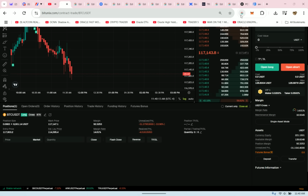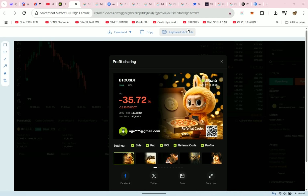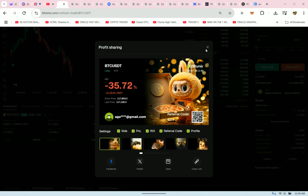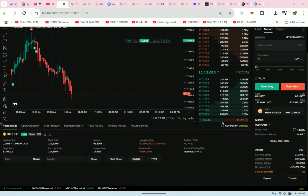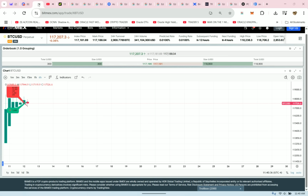If you close now, down, hold on. Let me get a screenshot for you. Okay. You're only down 35%. It's dust, but your emotions are affected. And look, it's bouncing off the 117. So usually when you close here, it reverses and goes the other way. We still have no real direction. The 6 hour is still indecisive.